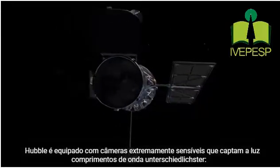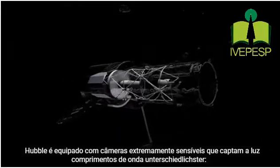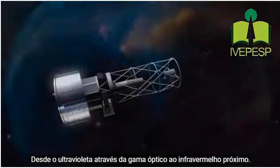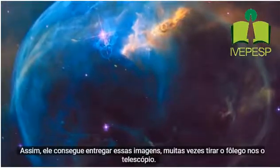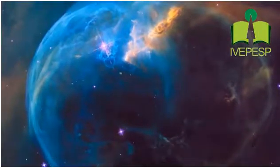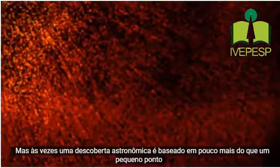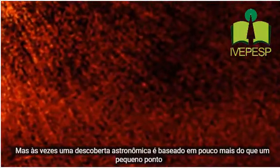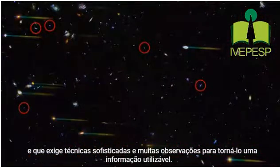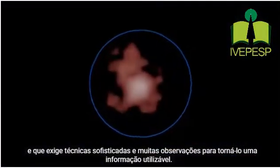Hubble is equipped with extremely sensitive cameras that capture light across different wavelengths, from the ultraviolet to the optical to the near-infrared. This enables the telescope to create the stunning and well-known images. However, sometimes an astronomical discovery is no more than a tiny dot, and it takes delicate techniques and many observations to get useful information from it.